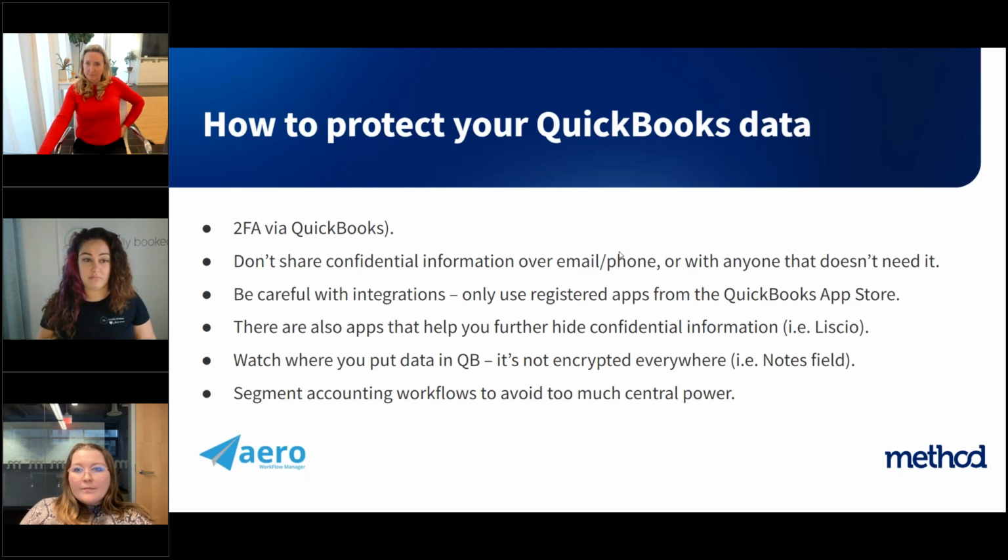And then Arrow, Laura definitely knows better. Same for Arrow, your checklist, it's not your financial software, so you're just keeping your workflow in there. You can integrate it to QuickBooks Online, but you don't have to. If you're in desktop, you don't need to integrate.